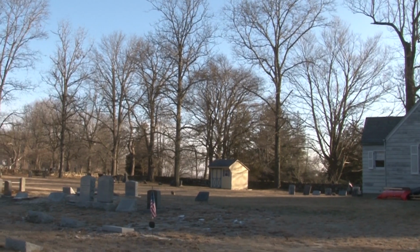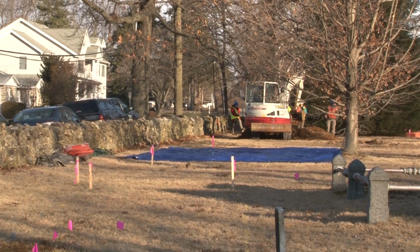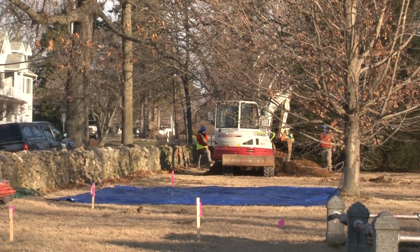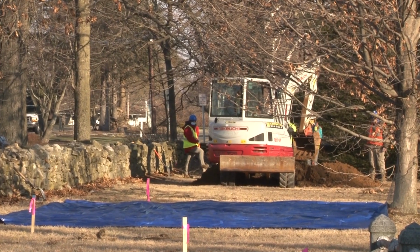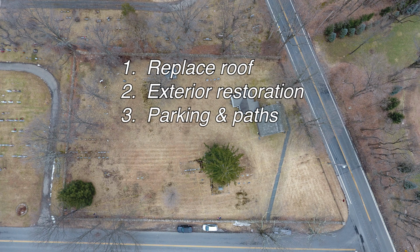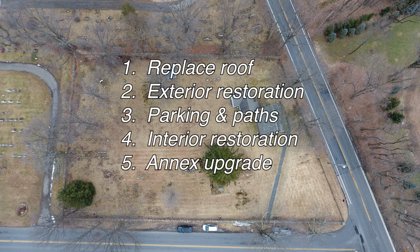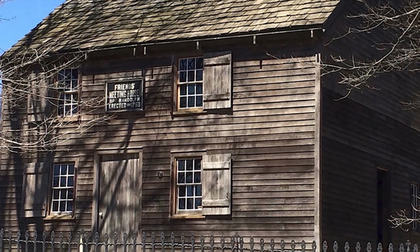On an unusually warm January day in 2021, a team from Hunter Research arrived at the Friends Cemetery in Randolph, New Jersey to conduct an archaeological investigation. The investigation is part of a major restoration program begun in 2018 by the Friends Meeting House and Cemetery Association, which owns and maintains the 1758 Randolph Friends Meeting House and Cemetery.